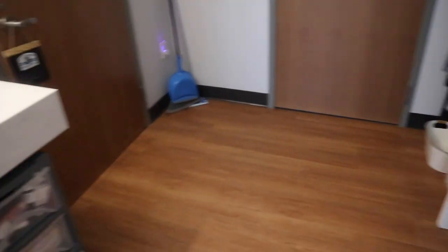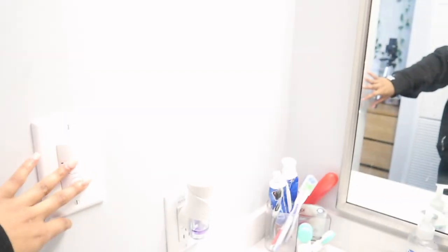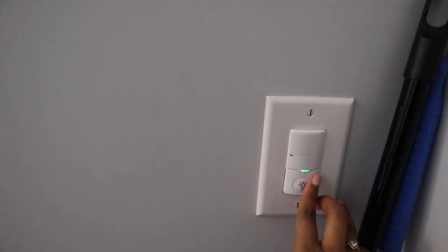As a YouTuber, we love this kind of stuff. I also want to note that in this area right here, it comes with two lights. So we have this one that we can turn off and on, but then we also have this one right here, and this just controls that light right there.